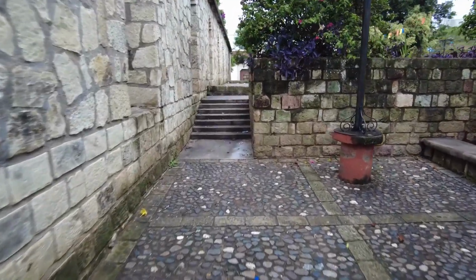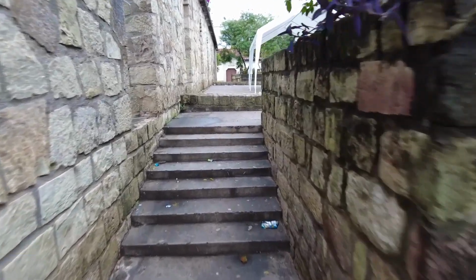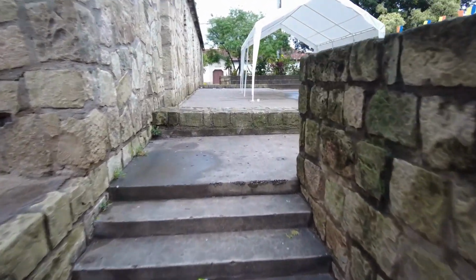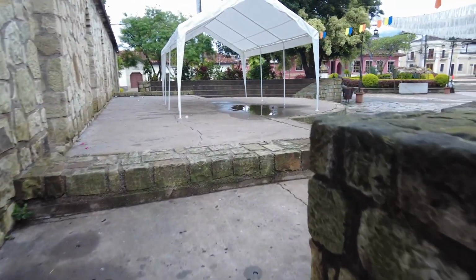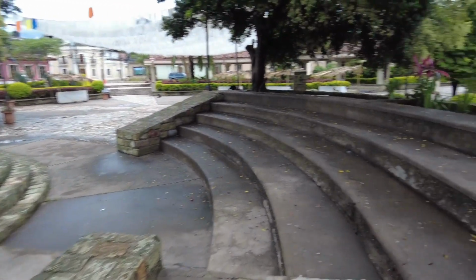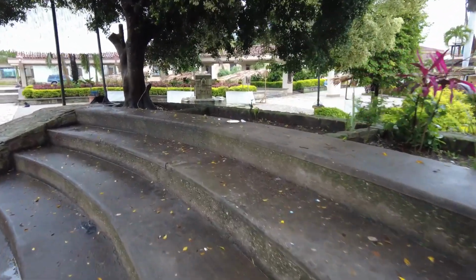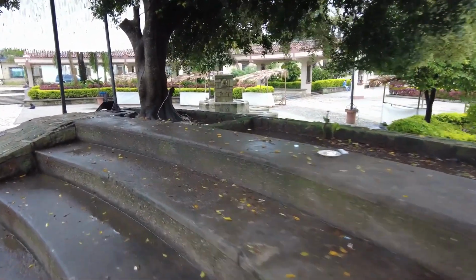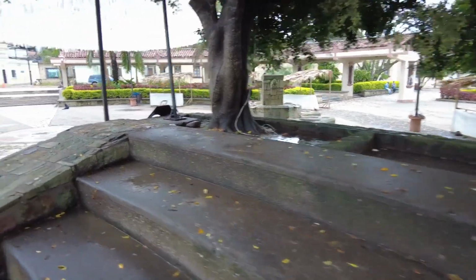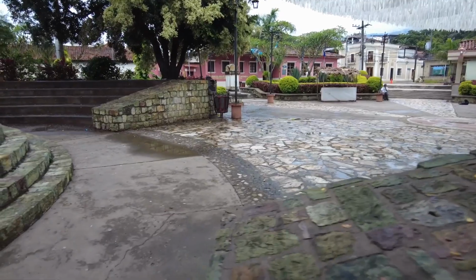So if you guys are thinking about visiting Honduras, yes, it's a dangerous country. But again, we're with family, we didn't come alone. But yeah. This is pretty much the center of the city. And they have the little shops here and stuff. We came late last night, so most of these things were closed. The sun does go down here at about 6:30. You're kind of in the dark already.